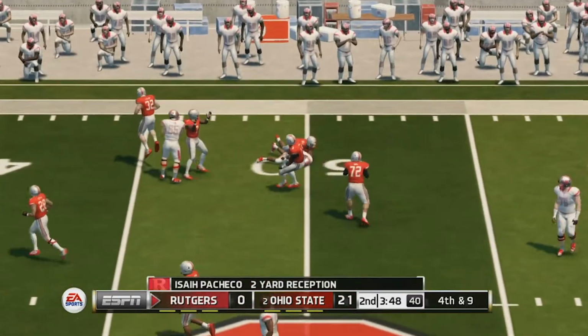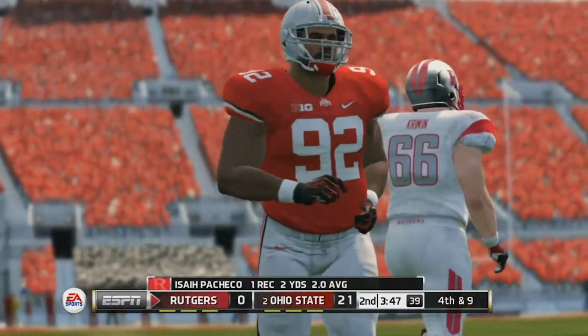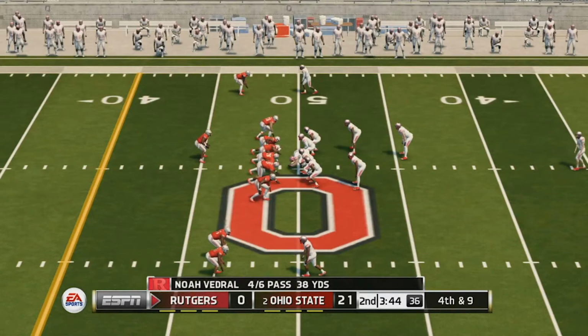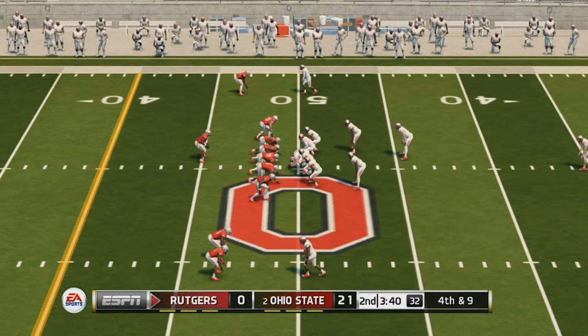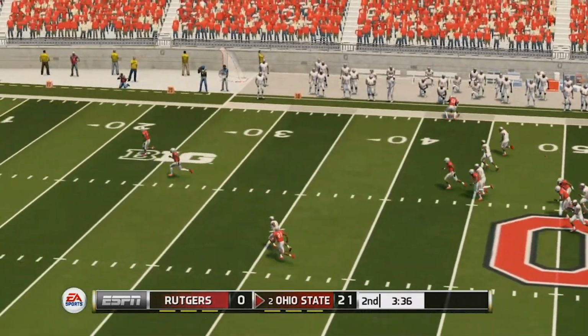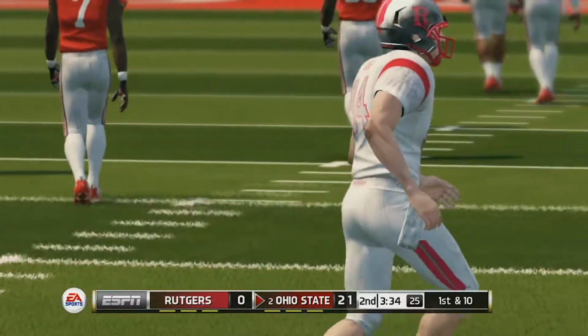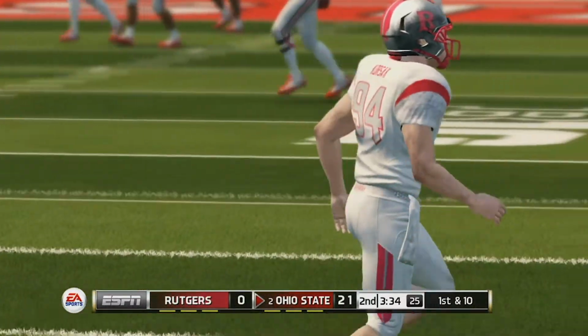Throws it to the halfback on the screen. He's tackled at the 50. Pacheco picks up only about 2 yards with that grab. That'll bring up 4th and 9. Right now, he wants to get this kick away and change field position. And this one is a beauty. This one will go into the end zone, and they'll bring it out to the 20.